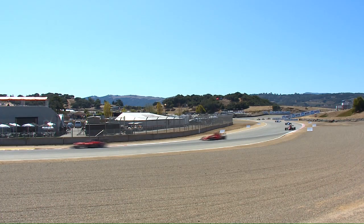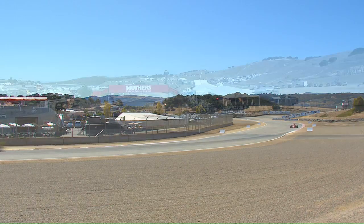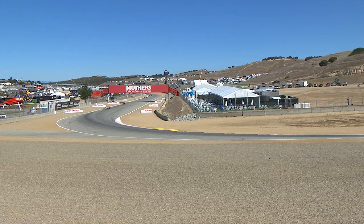It's good conditions for qualifying. As it gets warmer this afternoon, it's going to get a little slippery. Now, are they going to be making adjustments? Are they going to go out in qualifying trim for the last 10, 15 minutes of this session, or are they just going to keep working and fine-tuning the car for the whole 30 minutes?